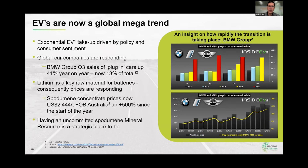What I thought I'd show here is just a simple example of how the BMW Group is migrating its sales from the internal combustion engine through to electric vehicles, and they've experienced a 41% year-on-year growth in their sales. And electric vehicles are now 13% of their total sales, which I think is really exciting. Wow. And we can only see that increasing over time. We don't see that so much here in Perth, but certainly in Europe and China and the US, it is more than a dinner conversation. It is actually reality.